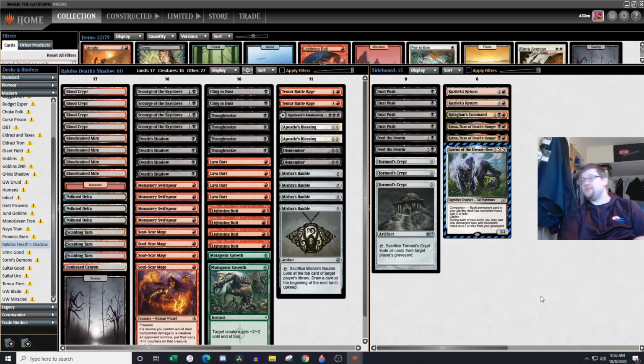I'm not sold it's better than Prowess. Prowess, to me, has just consistently been very strong. So I would not be shocked if Prowess was still better than this. But it feels like a pretty good deck. Going forward, I don't know. I think this deck is real. Cruxa kind of never felt that good, although it did win me that one match. So maybe it is a powerful card. Good threat to board into, I guess. I think the deck's good.